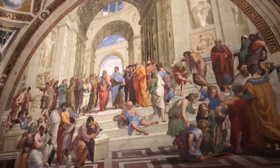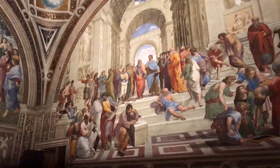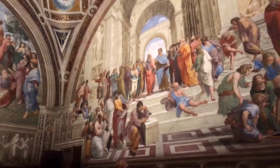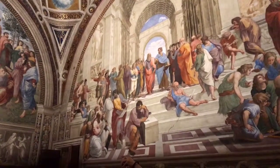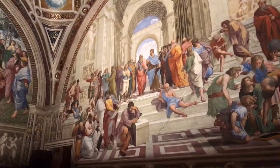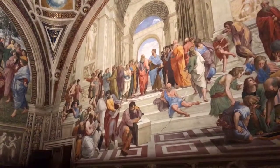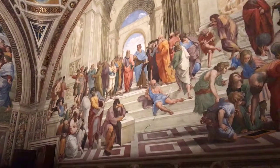So we have Leonardo da Vinci right there in the middle. Leonardo da Vinci was kind of like the father of all these artists that preceded Michelangelo, Raphael, Bernini. They were all inspired by Leonardo. In essence, Leonardo was like the Tom Cruise of the Renaissance. Michelangelo, the Robert Downey Jr., Raphael, the Chris Hemsworth.